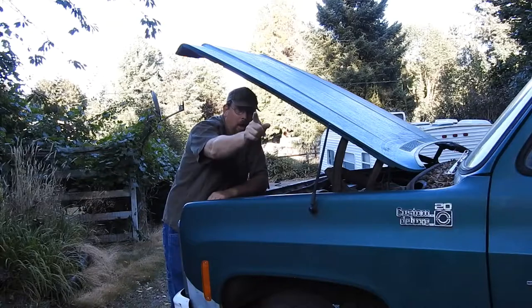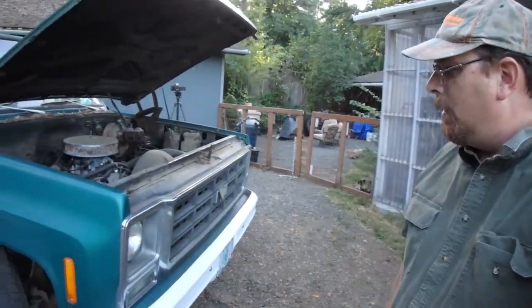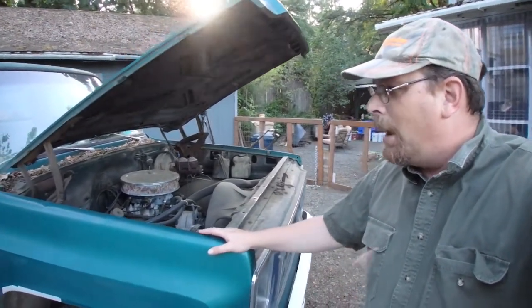So, let me go pick you guys up and let me tell you more about this old truck. So here we go. Again, 1979 Chevrolet 3/4 ton K20 Custom Deluxe. It is so basic it had the radio delete option when it was bought brand new in October 1978 from MJ Goss Motors in La Grande, Oregon.